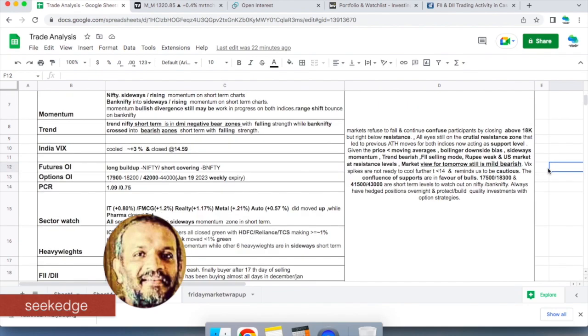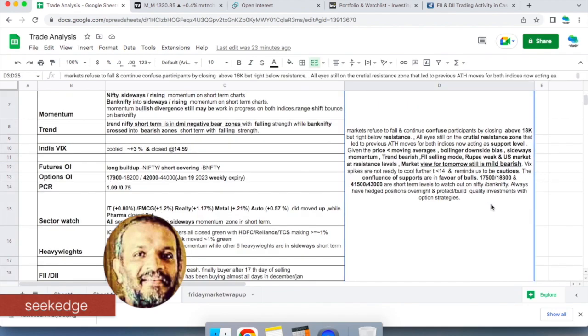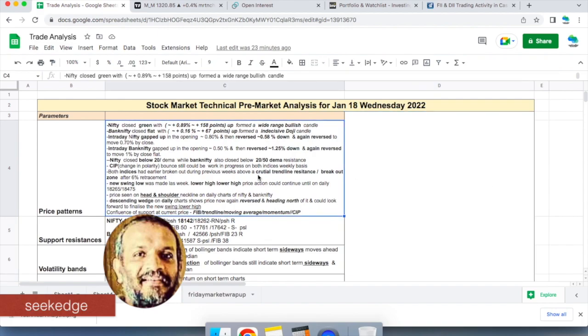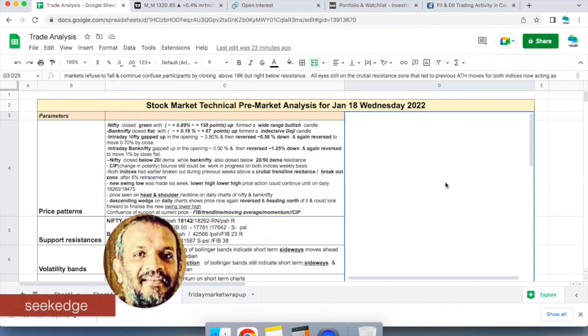So that's all I have. A mild bearish view continues to be there for tomorrow also, and I hope this analysis has given some clarity and insights into the markets and your trade plan for the next week.